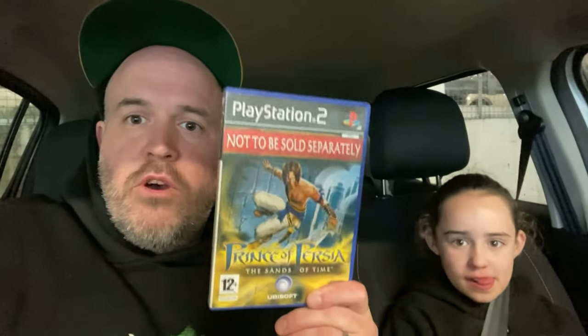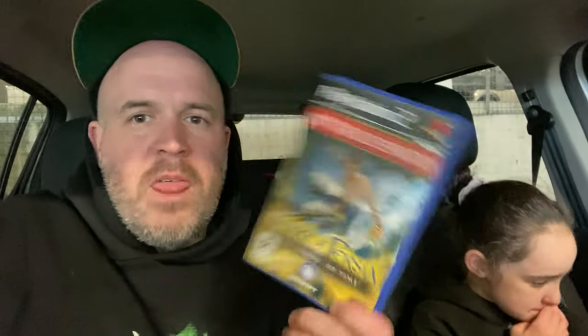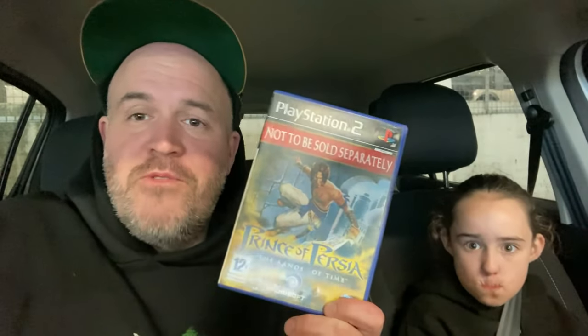It was the Prince of Persia Sands of Time. This is the not to be sold separately version. I don't mind another Prince of Persia game in 1 week, which isn't bad. It still goes for about 3 or 4 quid, and I paid 99p, so I can't complain.